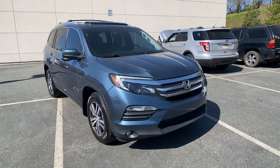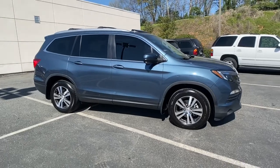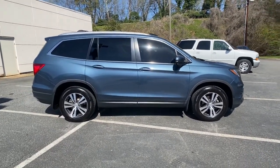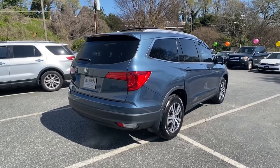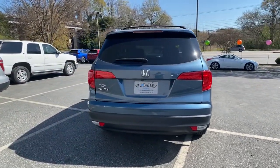Get a feel for the 2017 Honda Pilot. With less than 80,000 miles on the odometer, this vehicle stands out from the rest. Give in to your craving for an SUV that's both rugged and refined. This Pilot is versatile, spacious, and designed for all-weather adventure, as well as comfortable cruising.